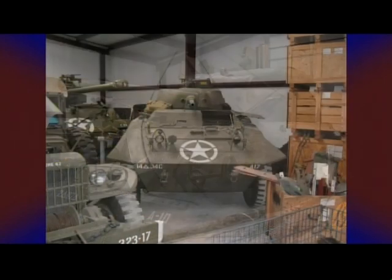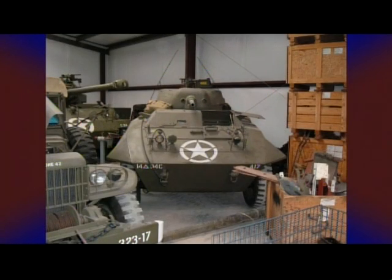Okay, let's move on to the next. This is another front picture of the Ford M8 armored car.